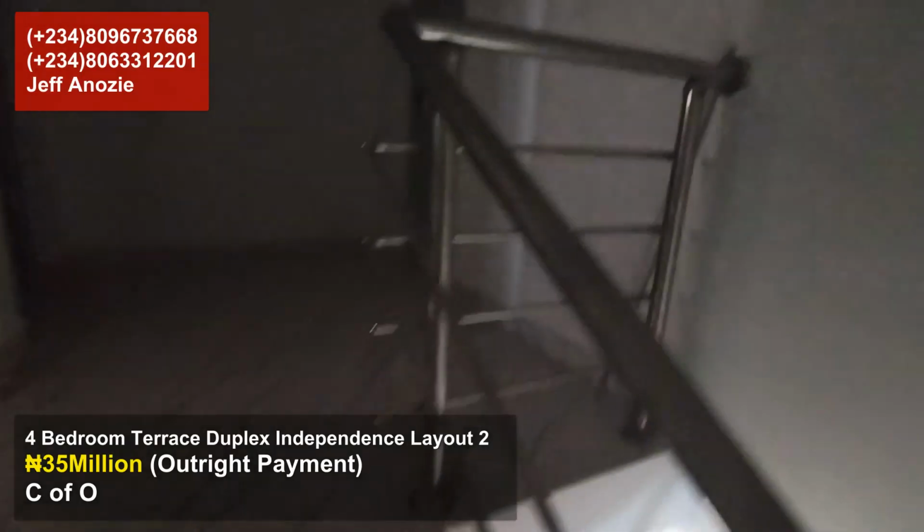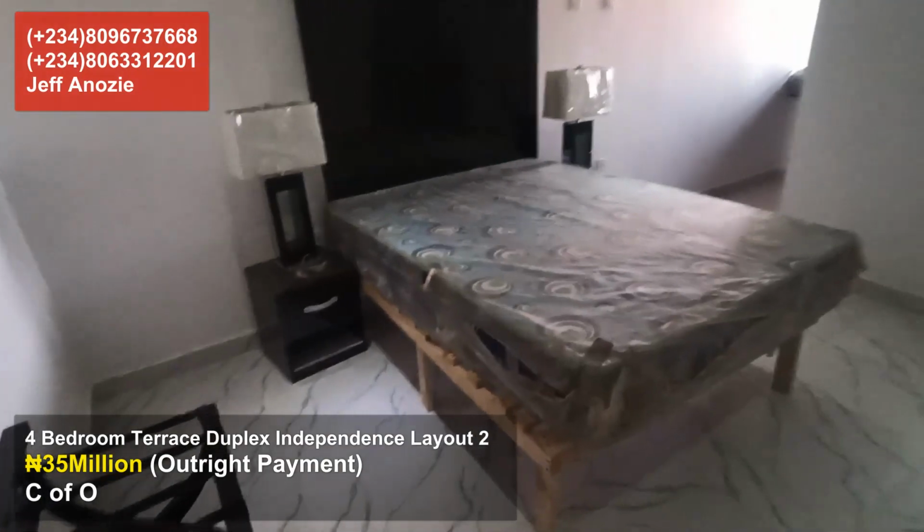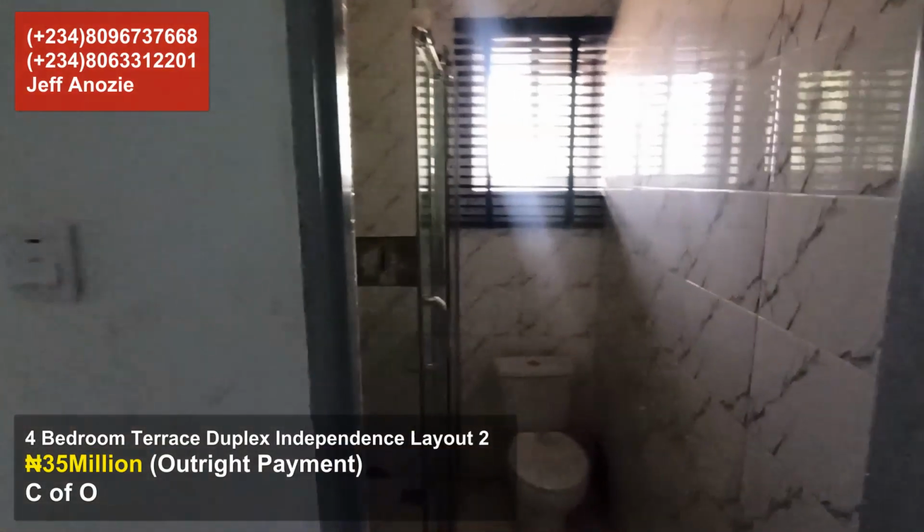Let's go upstairs. See, upstairs there are 3 rooms, including the master bedroom. So the left room here is one other room. This is room number 2, quite spacey, with a chair, side lamps, all in suites, has a toilet and bedroom.